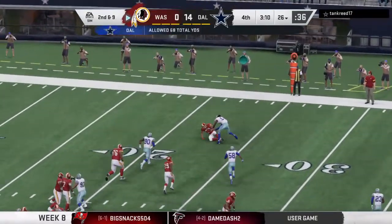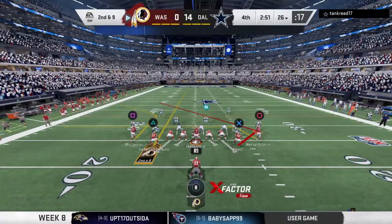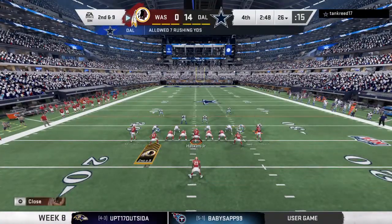Just a yard on the catch there. It'll be second and 9. The last play got just a yard. Here's second and 9 from the 26.